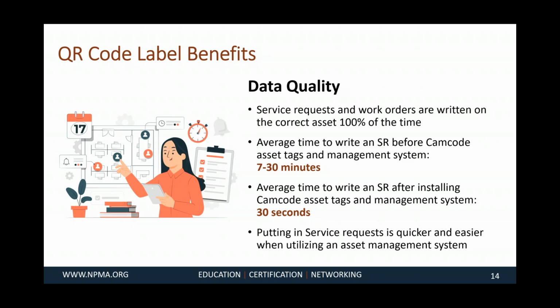We had a customer that used to write service requests in about 7 to 30 minutes before implementing an inventory management, asset management system. Took them a long time. They were doing it in a manual process, writing it down, putting it in an Excel file. Adding a barcode label in a software system has reduced that from 7 to 30 minutes down to just 30 seconds, right? So you're able to do more throughout the day just by automating that process for yourself.